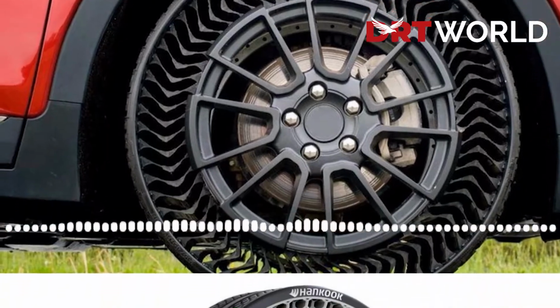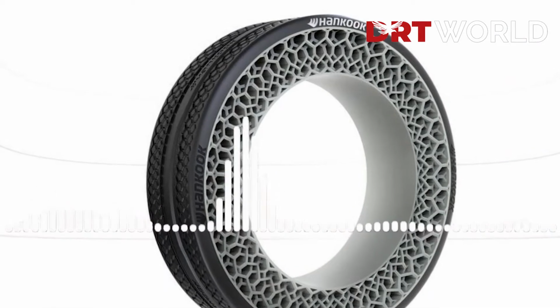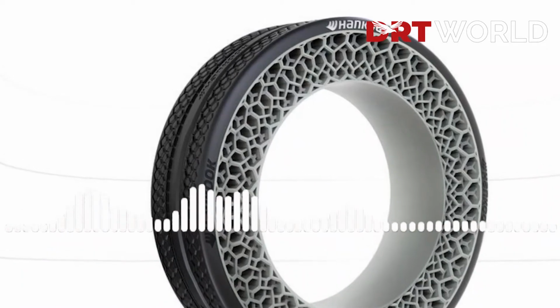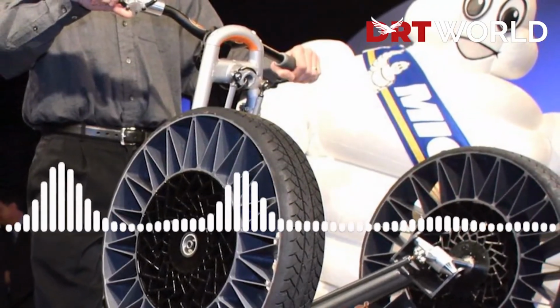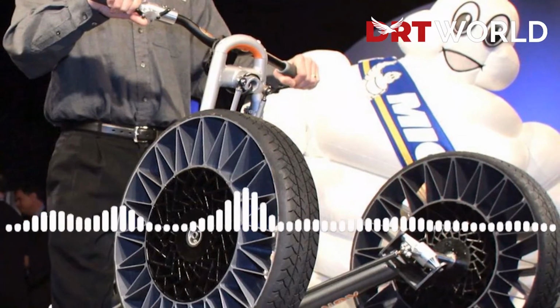Michelin has been a market leader in airless wheels. Its Tweel, tire wheel, has been around since 2005 and is used on slow-moving vehicles, such as farm equipment. Optimizing the technology for road vehicles is, however, a totally different challenge. Mr. Roget says, "We have 130 years of experience and knowledge in perfecting inflatable structures like pneumatic tires. Airless technology is very recent."